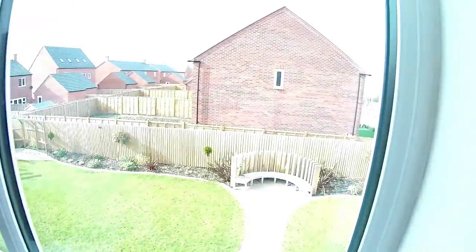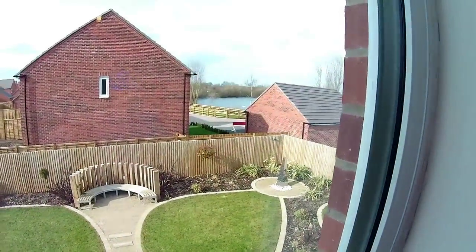We've got a good view of the lake from here. Yeah, it's very nice. Very nice place. Well, there you go. That's the Cherry, a three-bedroomed, semi-detached or terraced house, whichever the format it may take on the development.